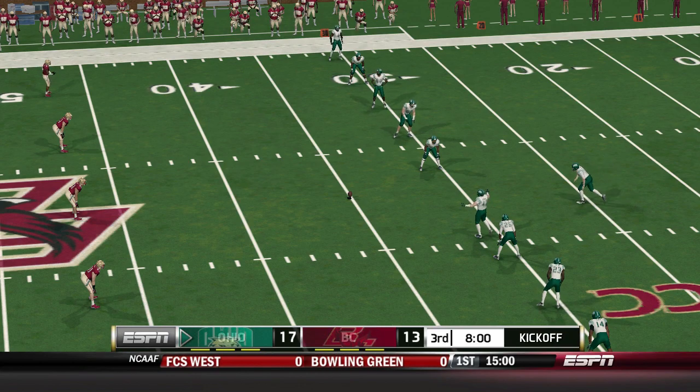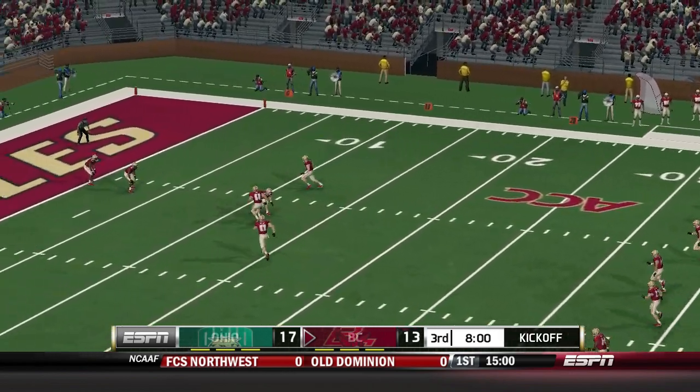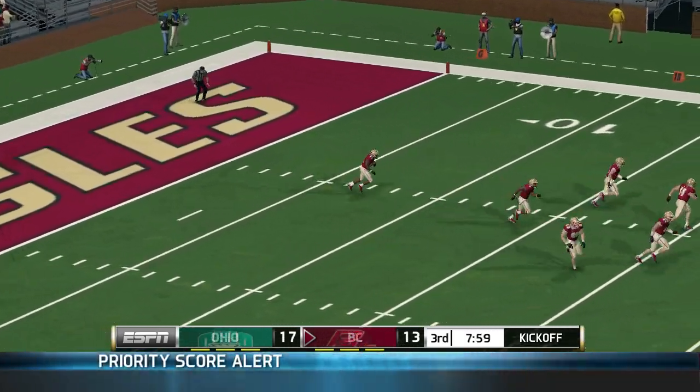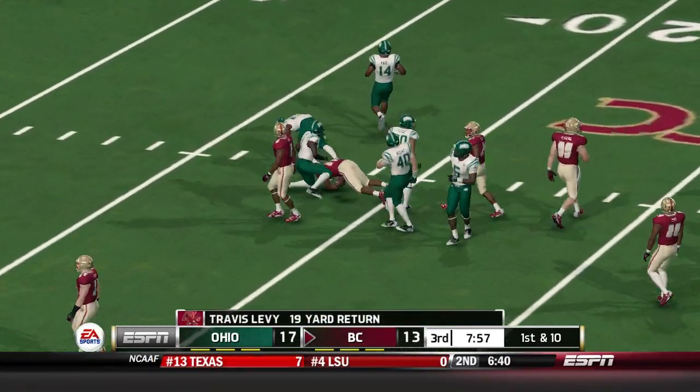Very close game now as we start the second half. Right at deep to the 10. He's to the 20. Makes it out to maybe the 19-yard line.